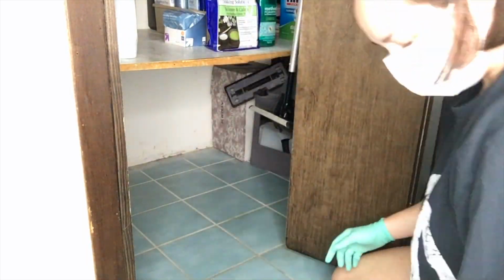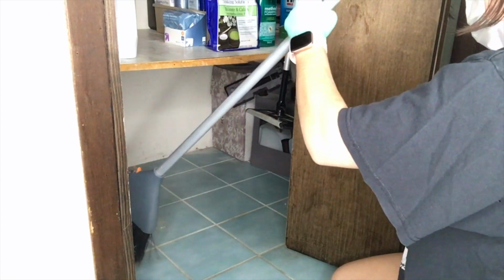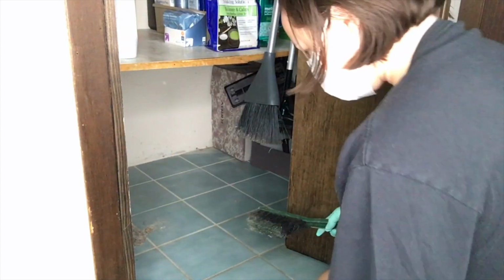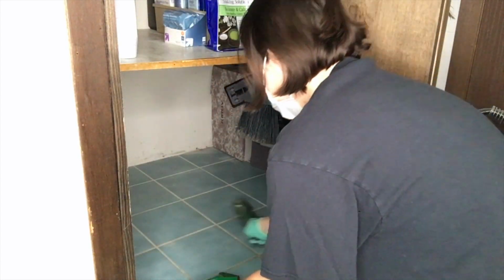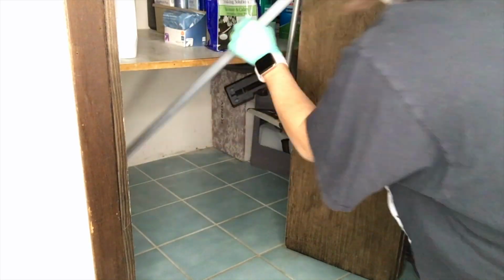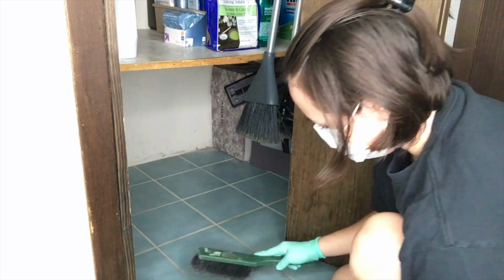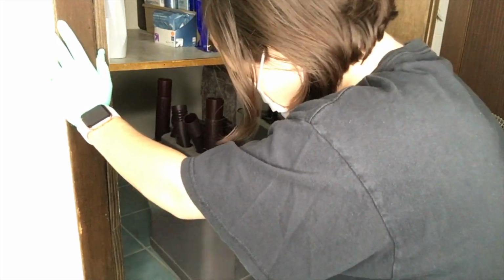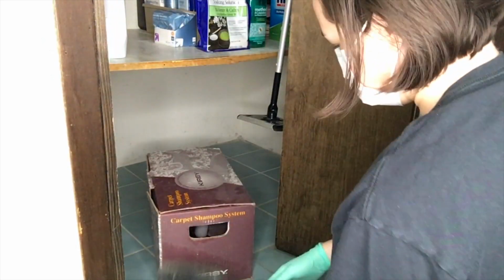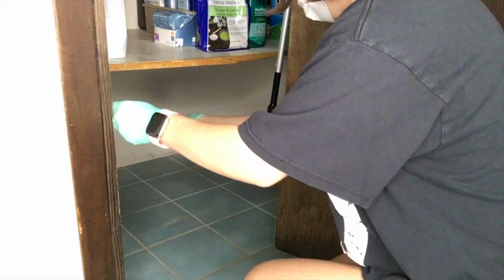I had to stop and actually sweep everything up with the broom before I could even move on to finish this part of the closet, because it was just so dusty. As you can see, that pile is just disgusting, and that wasn't even everything. Again, I'm sweeping everything up, and you will see that this just creates another big pile.